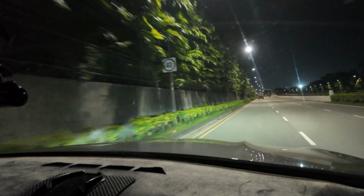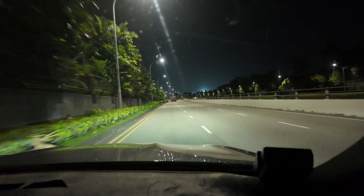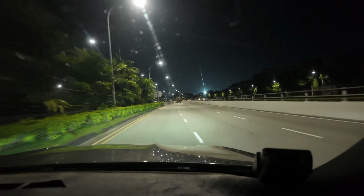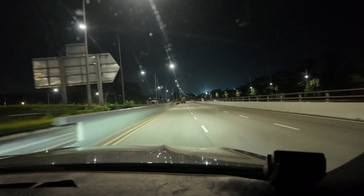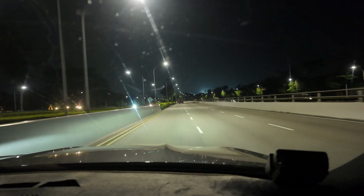Everyone, we're at the old Choa Chu Kang Road. But this is the newer version of the old Choa Chu Kang Road, so it's built quite big, almost like an interchange.